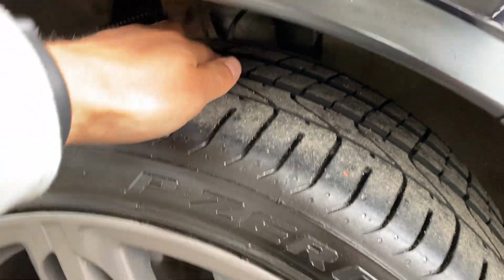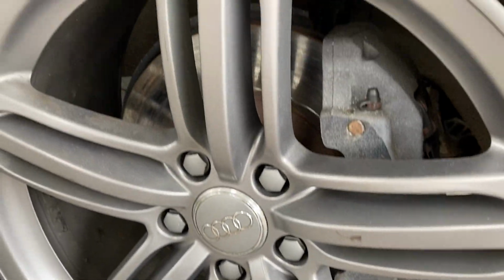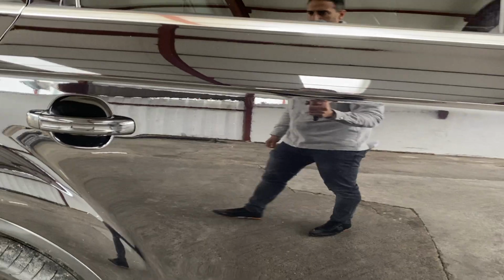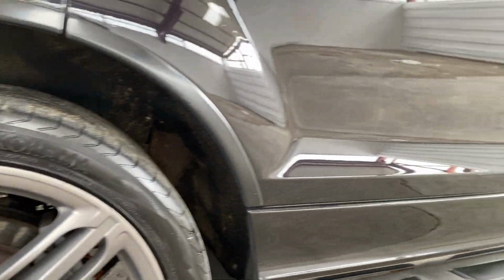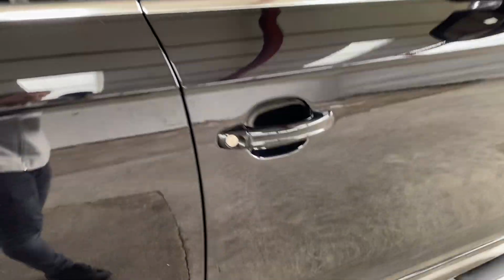Tyres, excellent condition there. That's pretty much brand new. In fact, that is brand new. The car will be run through our workshop as well. Put a fresh MOT on it and tend to anything else that it may need. A few marks on the door there and rear wing, but other than that, perfect. This tyre's got about 3.5 mil. Again, plenty of wear. The legal limit's 1.6 mil, so there's lots of tread left on that as well.